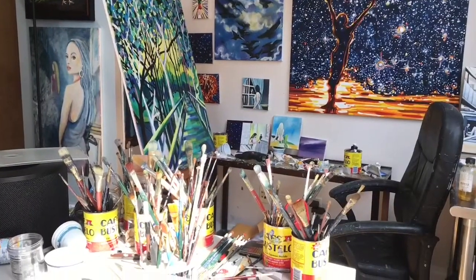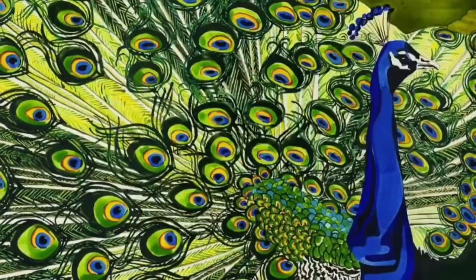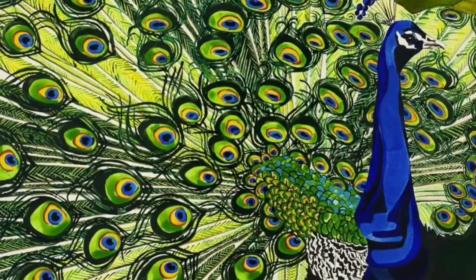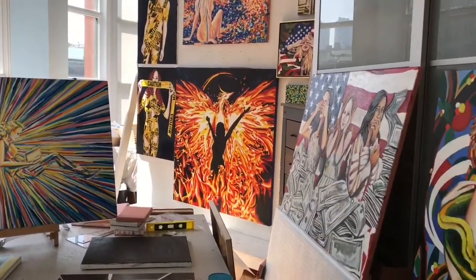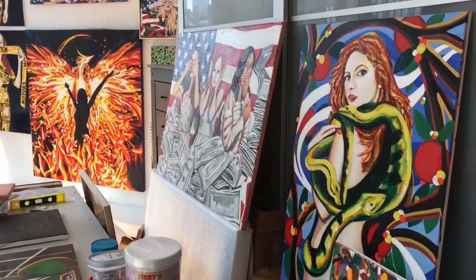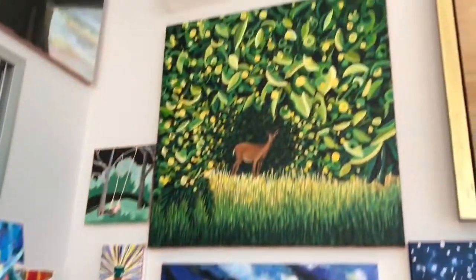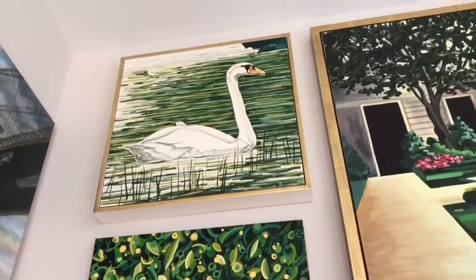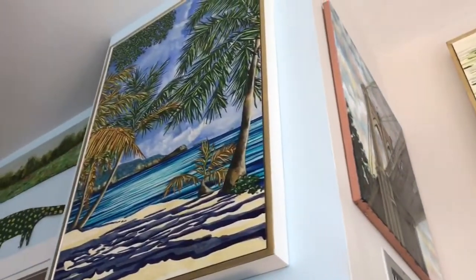Life as an artist in the studio, as you can see, sometimes gets a little bit messy. With my paintings, I work in both oil painting, which you're seeing here, and watercolor, which you can see. This swan is watercolor, and this landscape over there is watercolor.